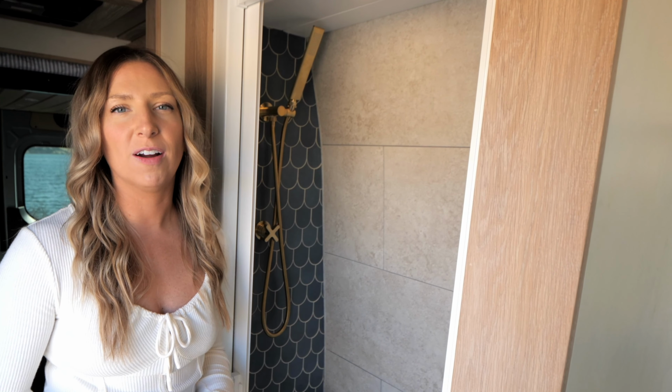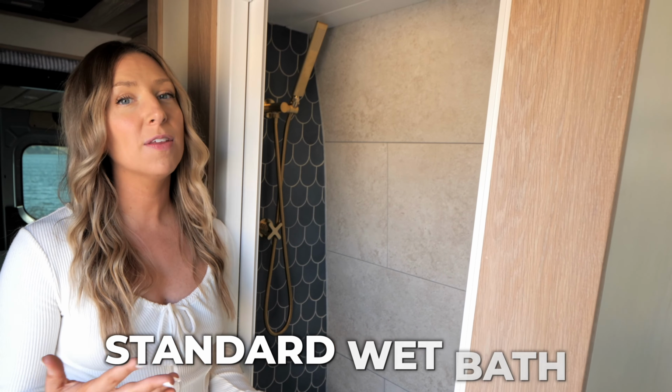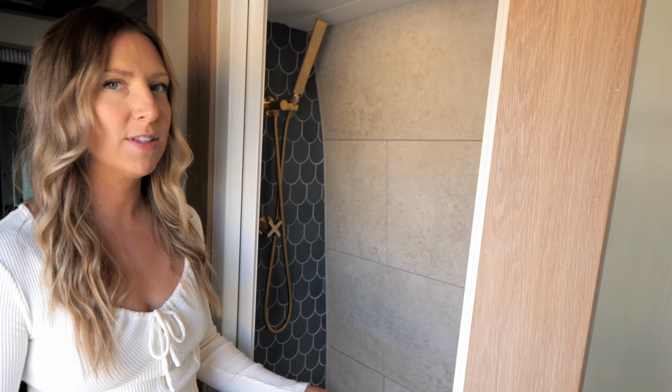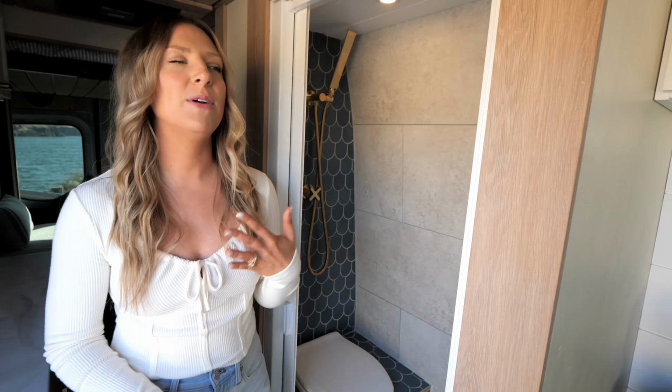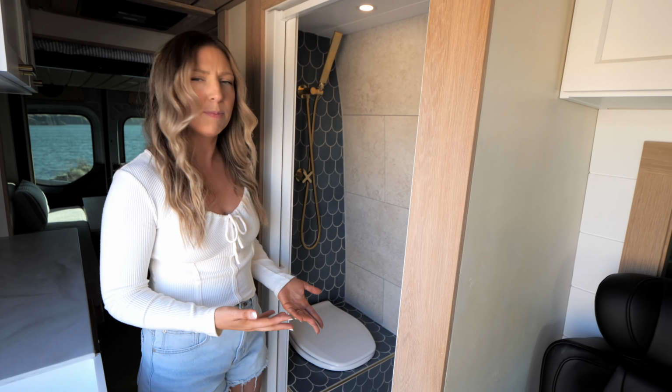This is our standard wet bath with a few changes. First things first, you'll notice the beautiful tile feature wall. This is real tile, and we decided not to do tile in the full thing, even though we could, because this is a 3500 Sprinter, and we just wanted to keep it a little bit more simple.